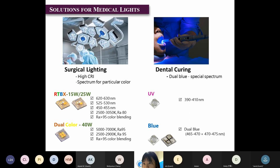And the other is dental curing. You can have some UV or special durable colors, where we use two different ranges of blue chips to apply in such curing equipment.